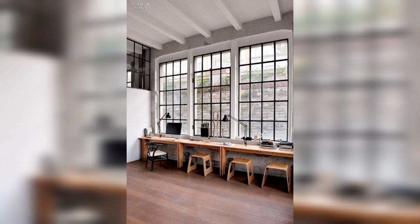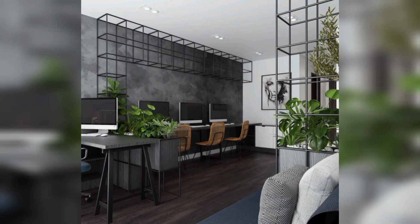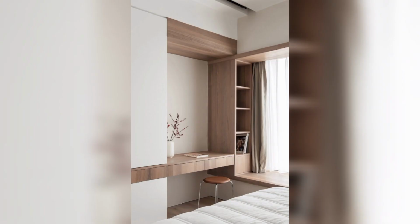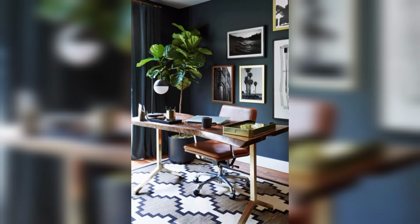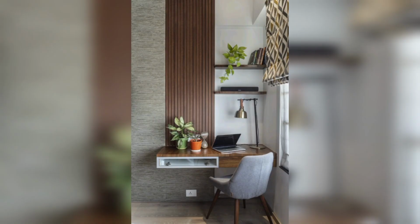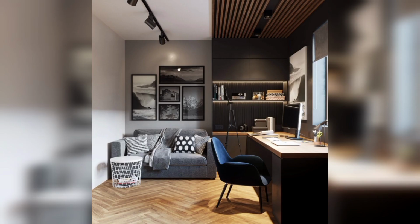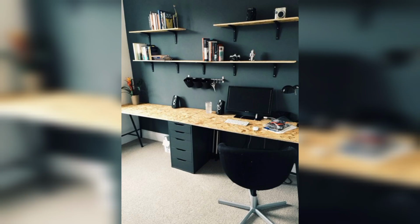Color and design. The color scheme and design of your home workspace can significantly impact your mood and productivity. Consider the following. Color: choose a color scheme that promotes calmness and creativity, such as soft blue, green, and natural tones, and often neutral, but you can also incorporate accent colors that inspire you.